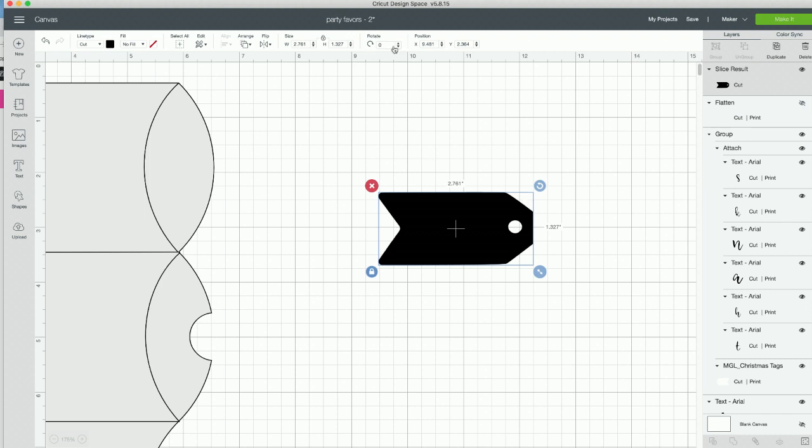So I'm gonna go up to flip, and I'm going to flip him. Wrong way. I'm going to flip him horizontally. I wanted those little tags to be on the end.